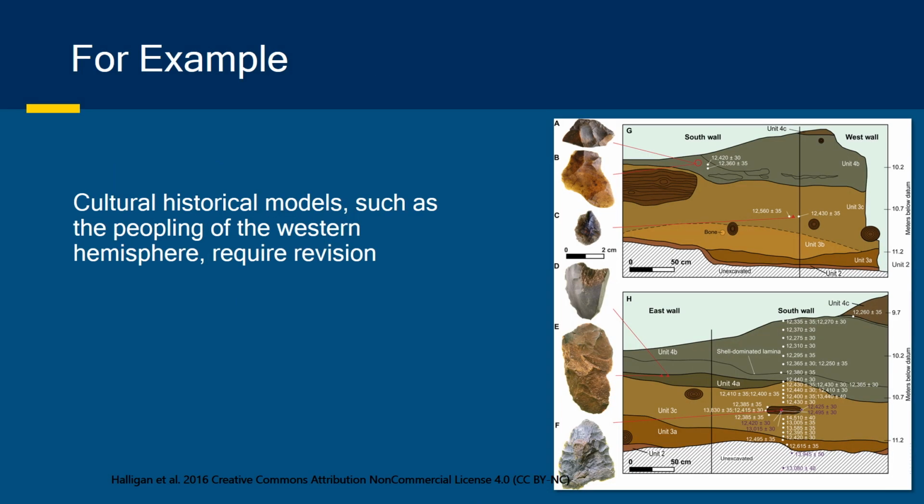And some of these more cultural historical models, such as the peopling of the Western Hemisphere, already require revision from the incorporation of underwater data. So here I'm thinking specifically of work at Page Ladson, which is an underwater sinkhole in Florida. Work done by our colleague Jessi Halligan has demonstrated, with a range of really sophisticated geoarchaeological techniques working underwater and a range of radiocarbon dates and OSL dates, that the earliest peoples in the Western Hemisphere were here a little bit earlier than we thought, based just on our terrestrial models. So you have to have both. Submerged landscapes and the sites they preserve are critical, both for their data, but also to make sure we're accurately testing our models about the past.